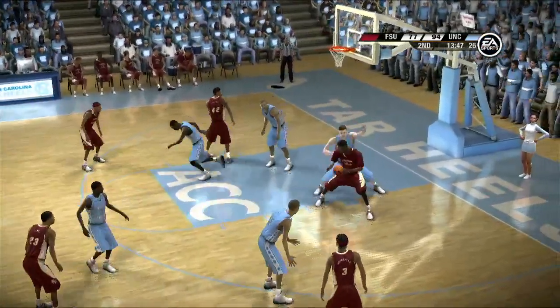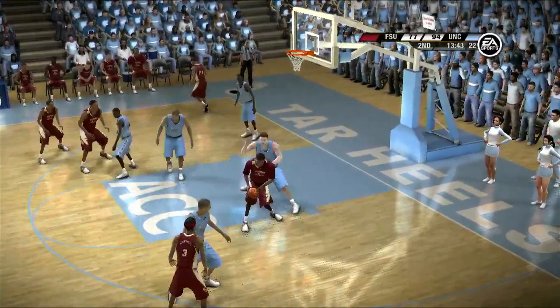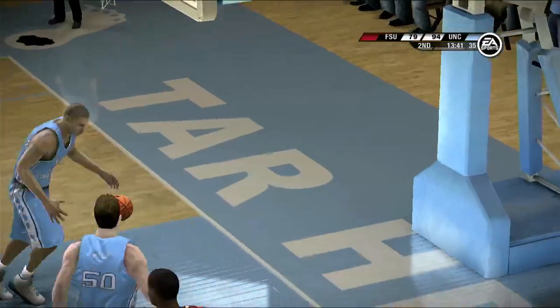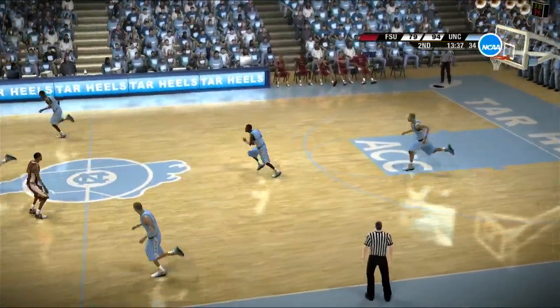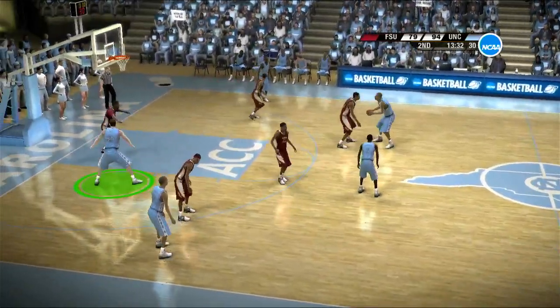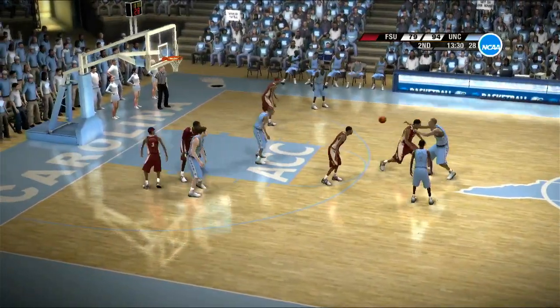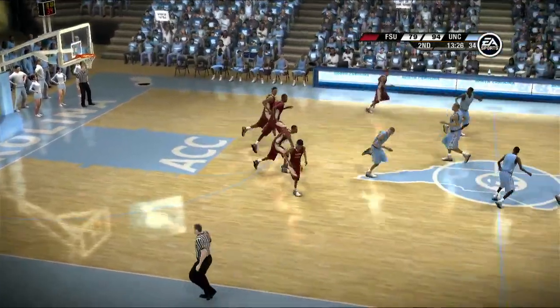Takes the pass in the paint. Fakes the shot. For the bucket. The Seminoles have a hot hand right now that's scoring for them at the moment. They need to keep feeding him the ball. It's simple. Gave it up. He blocks the shot. On the dribble, gives it up.